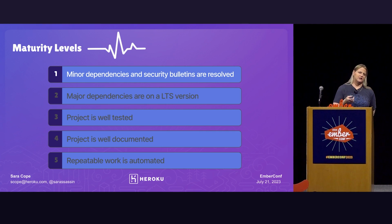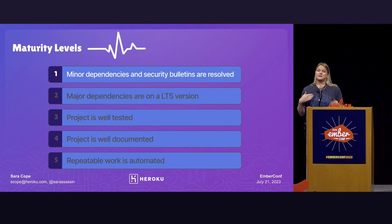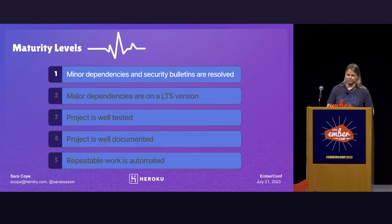Level 1 is, are minor dependencies updated? Have you satisfied your security bulletins? And I think another one to add here is, have you evaluated and gotten rid of dependencies that you no longer need? I feel like we're adding dependencies maybe a little more than we're removing them, and folks need to take a step back and do that as well.